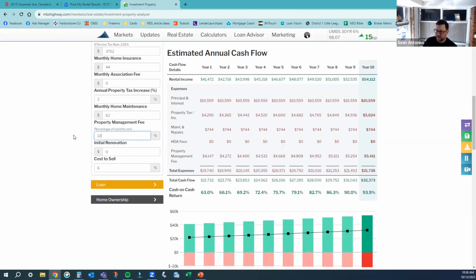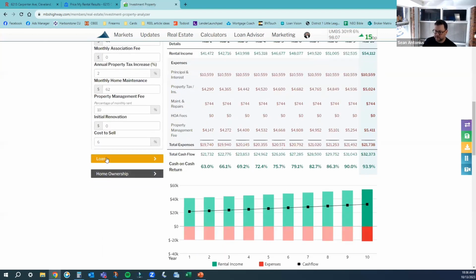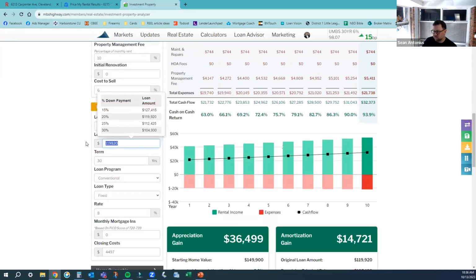We're going to outsource property management on this one because it's in Ohio, so I'm going to put 10% in there. 6% cost to sell. Loan. What are we going to put down? 20%? 20, let's go 25.